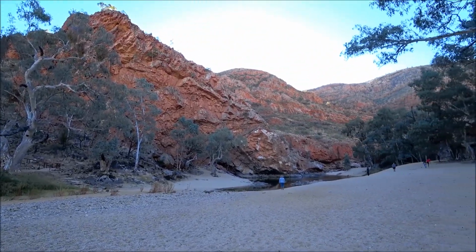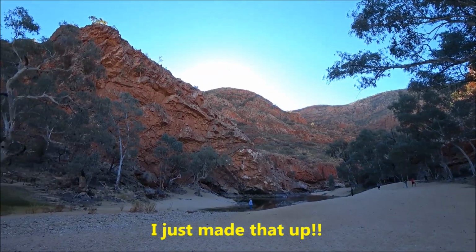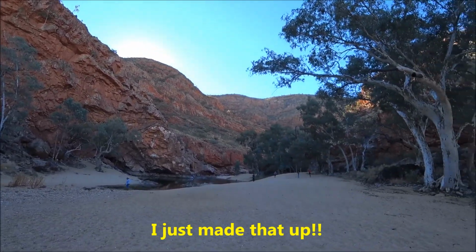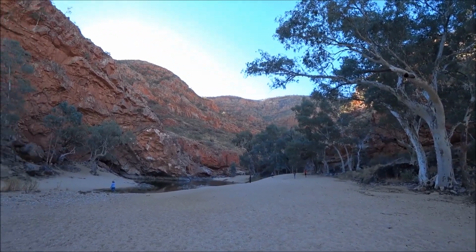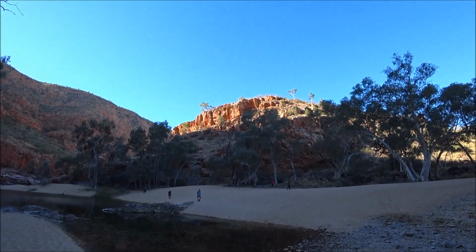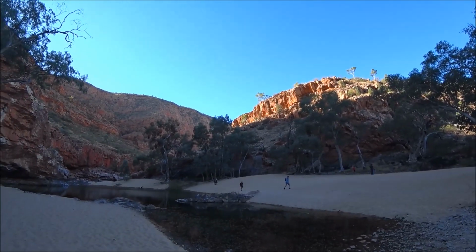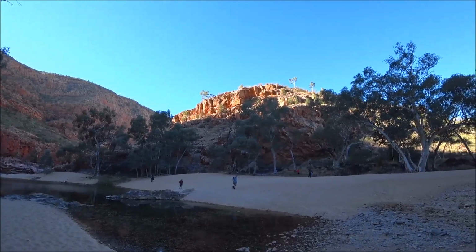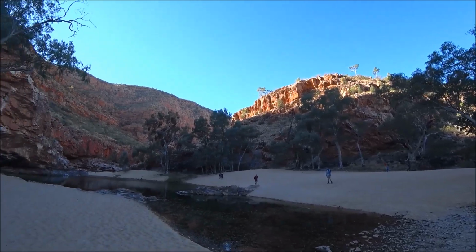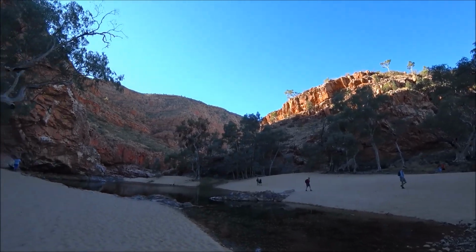You can see why Albert Namatjira used to come out and paint here, eh? Have a look at that. Anyone who's got a paintboard and an easel and you think you're pretty handy at painting, you've got to get your ass out here. Have a look at that. You can see what I mean with the sun hitting the rocks, guys. You could just spend all day here, and I reckon every 15 minutes, every half an hour, you get just a different perspective of the whole place with the sun bouncing off those red rocks at different times of the day.